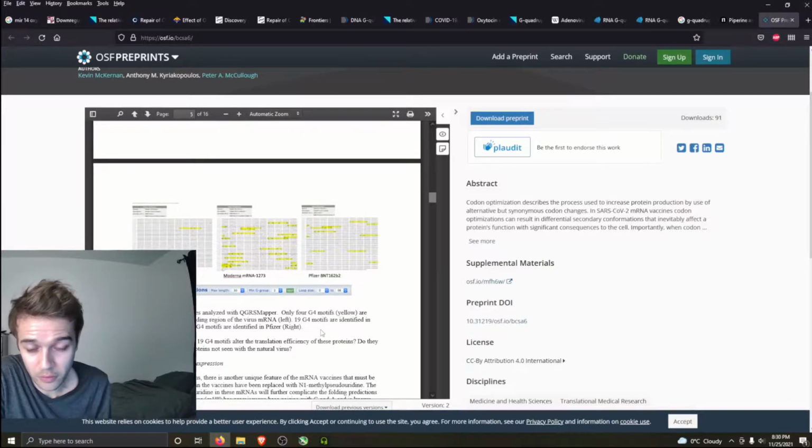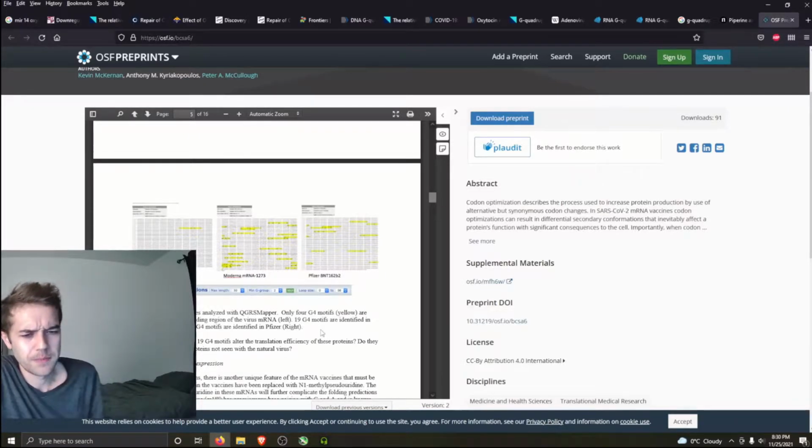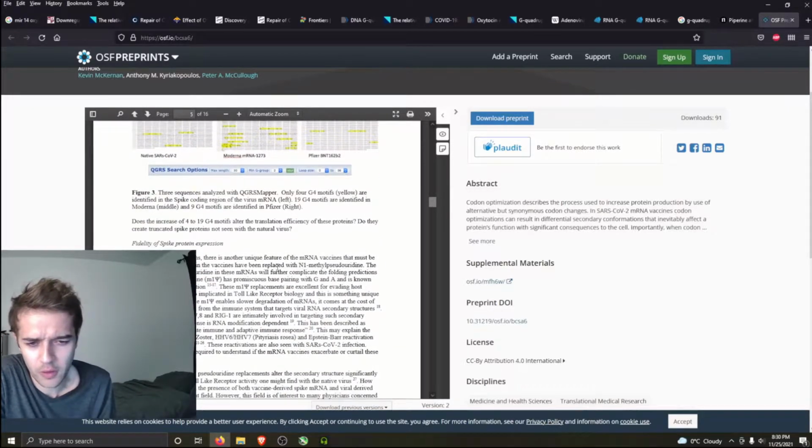Does the increase of 4 to 19 G4 motifs and the translation efficiency of these proteins, do they create truncated spike proteins not seen with natural virus? It's a good question. It's a good question.